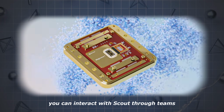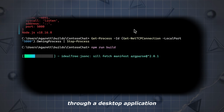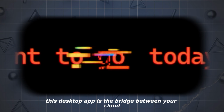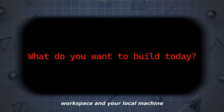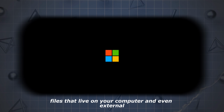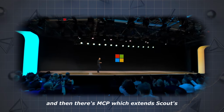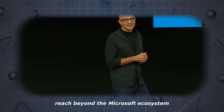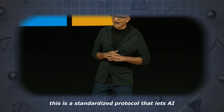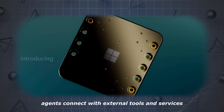You can interact with Scout through Teams, but its reach extends far beyond that through a desktop application. This desktop app is the bridge between your cloud workspace and your local machine. It gives Scout access to your browser, files that live on your computer, and even external applications through Model Context Protocol servers. And then there's MCP, which extends Scout's reach beyond the Microsoft ecosystem. This is a standardized protocol that lets AI agents connect with external tools and services.